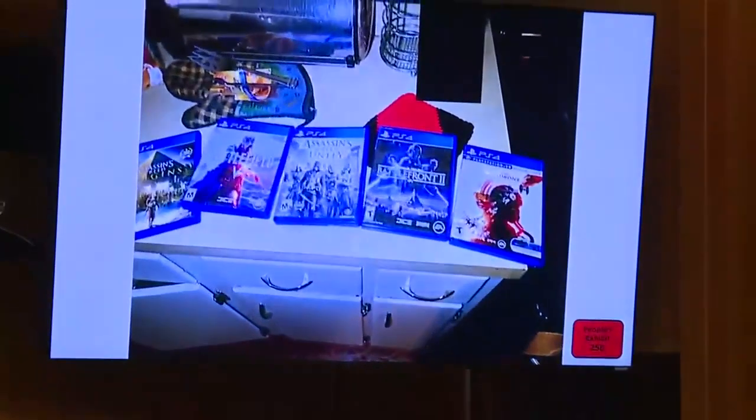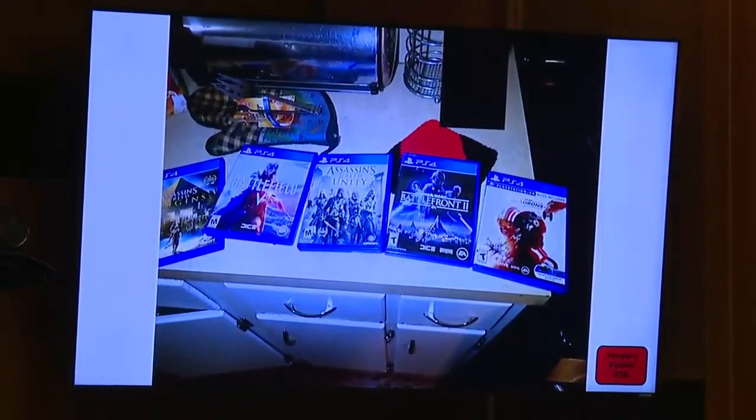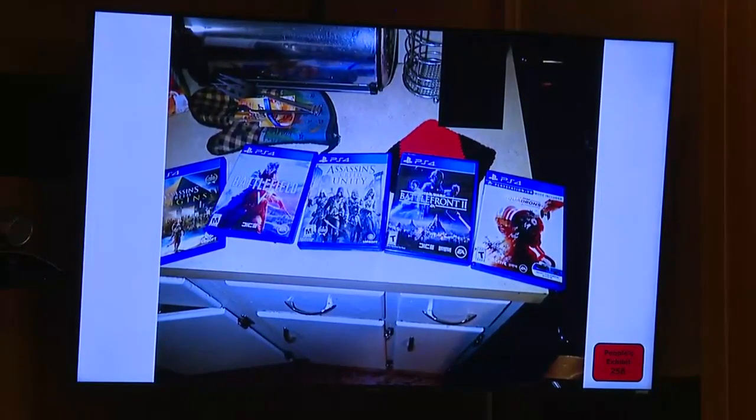All right. What are we looking at here in 257? That's just a gaming system. I believe it was a PlayStation gaming system that was located in the residence. Okay. 258. Yeah, those are games for that gaming system, Battlefield, Assassin's Creed, Battlefront, just various games that were located inside of the residence for that gaming system.